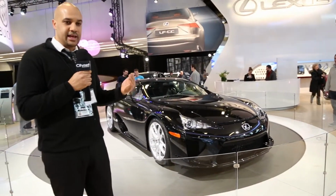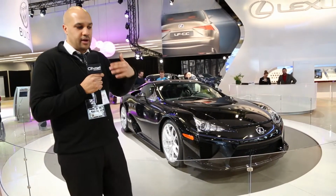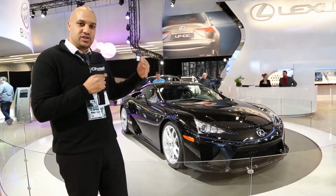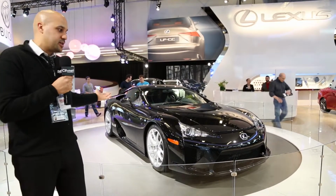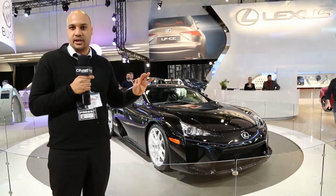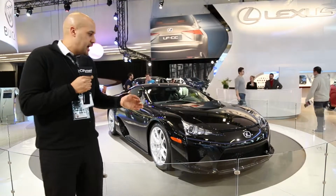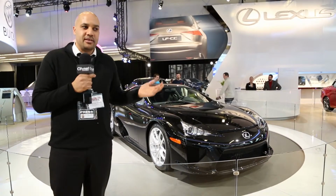But Toyota and Lexus have such a determination to show the world that they're on the forefront of cutting-edge design and technology, to make a car that's so beautiful, so form-fitting, with a high-revving V10 engine. Too bad we couldn't hear it, because it's a symphony. The sound is aural insanity. And after 2 years of production, making 500 units, they're actually going to dismantle the plant.